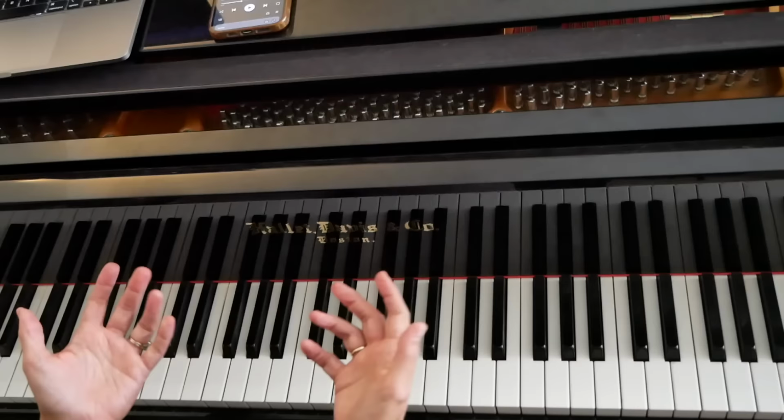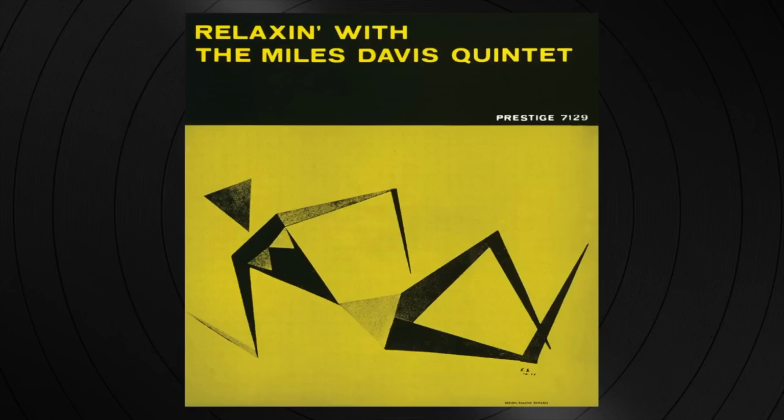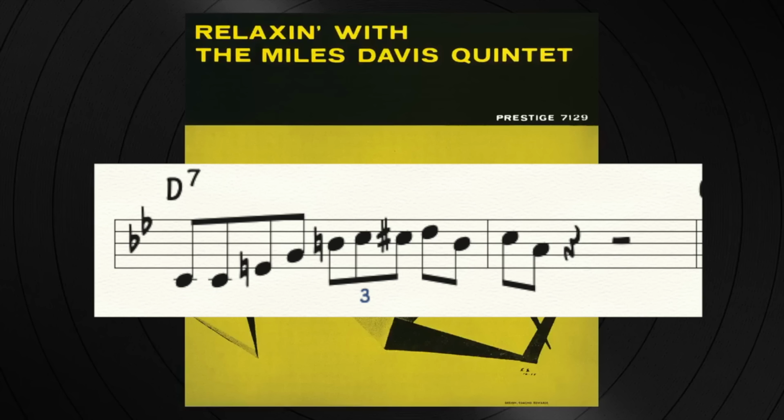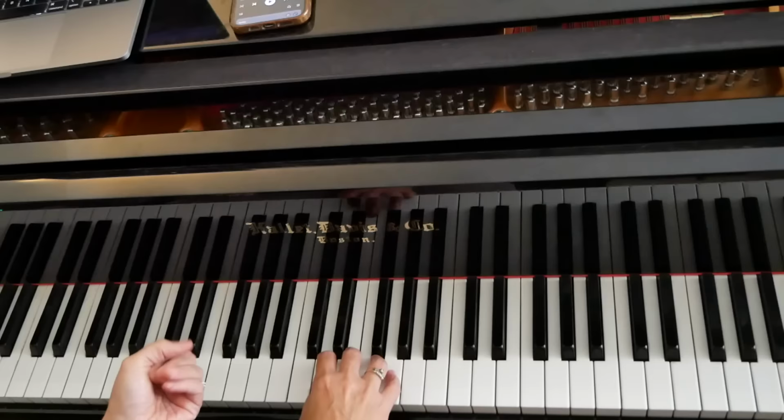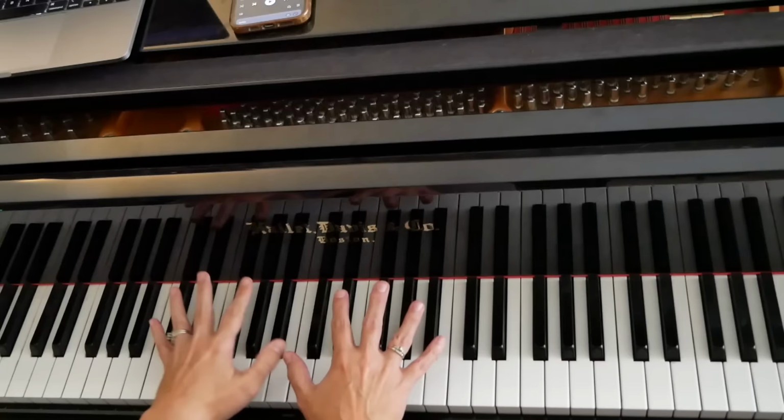Let's listen to another train lick. I think that's what it is. It's over the D chord. So it's like da ba do ba do da do da. Getting the rhythm, getting the phrasing is key too. So listen to it a few times to make sure that you've got it.